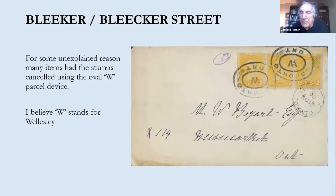And there is an example of the W. And for quite a while, people were thinking that the W meant it was the Toronto West office, and Bleecker was identified as the Toronto West office, but Toronto West was actually the Bathurst Street office. These were used in the parcel department. And Bleecker Street was an office that did a lot of parcels because there are a lot of publishing houses in the area. So there's an enormous amount of book post with the W rubber hand stamp.